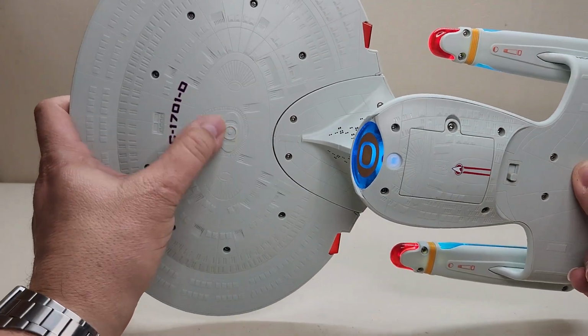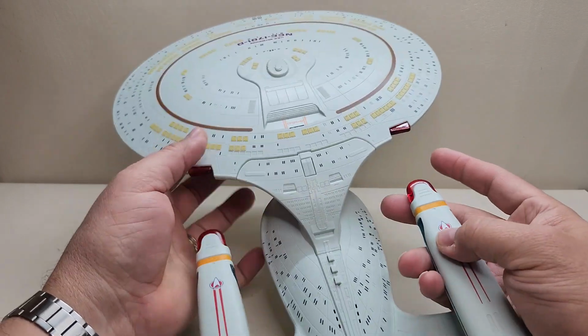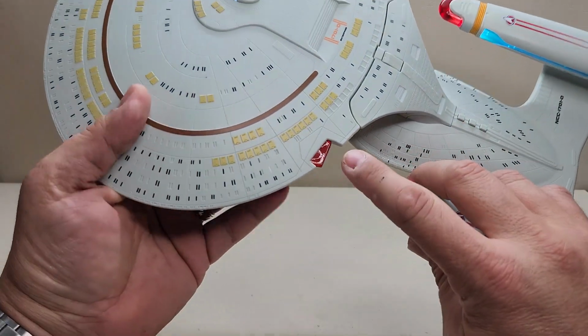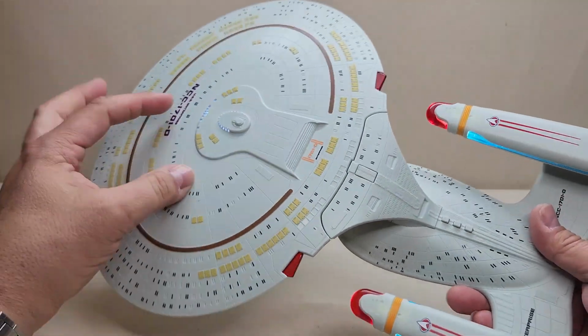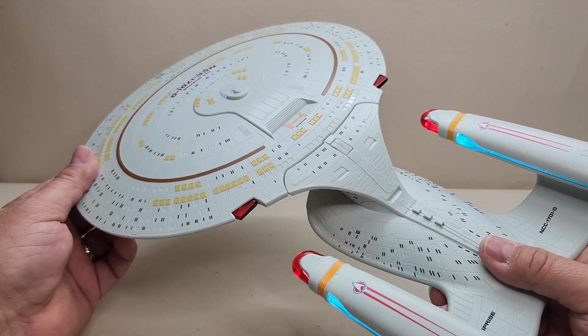Now, we don't have lights on the bottom here like we did with the NCC-1701. Would have been nice if this lit up. Also, the sublight engines don't light up, and I think that really is a missed opportunity. I think these should have lit up because that is transparent plastic, red transparent plastic. I might be bold enough to open this up and add a couple of LEDs and just run them right behind these so that these will light up with the rest of the ship. I might try that. I don't know.